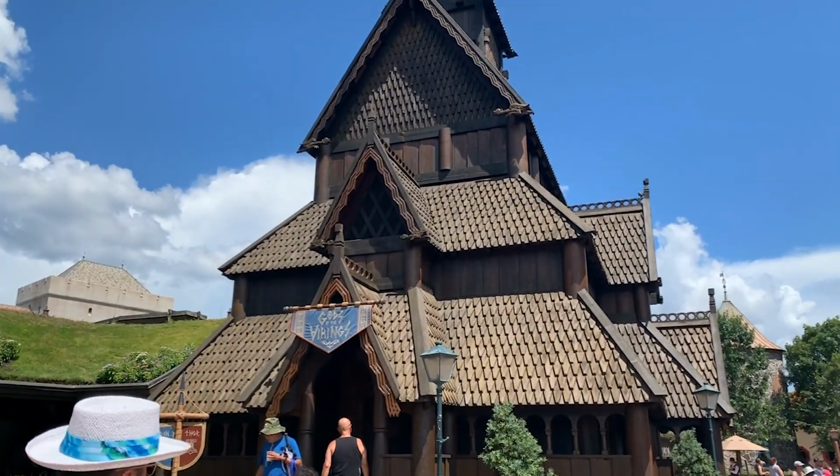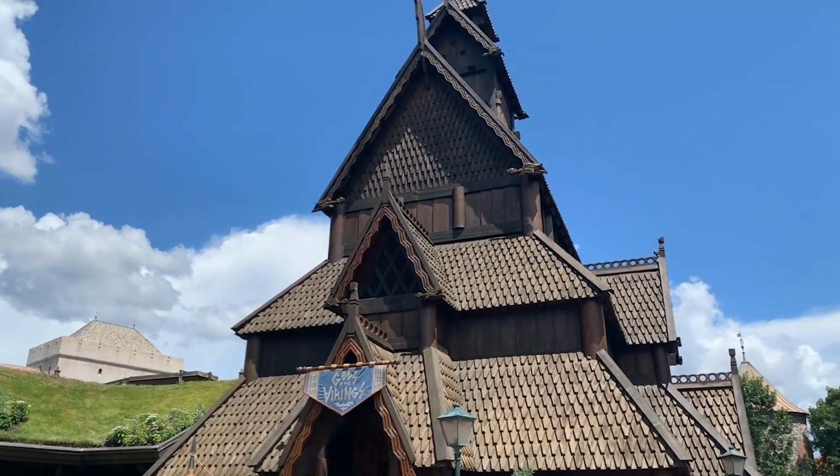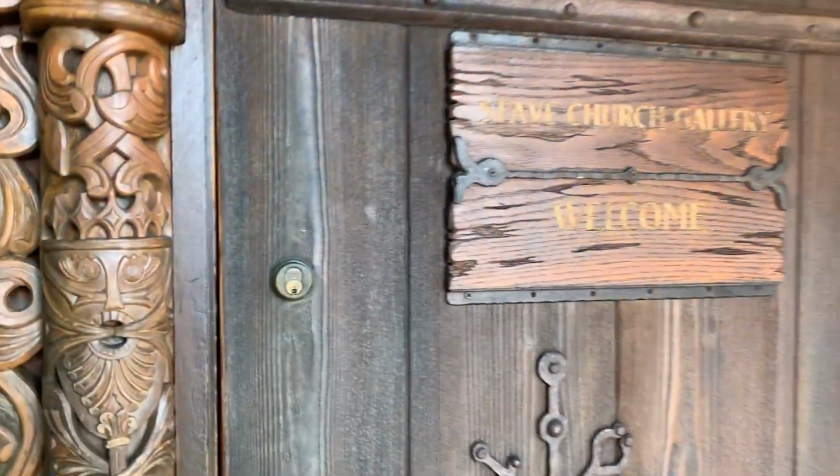In Norway, you can also see this church, which a lot of people just think is like pretty, but you can actually go inside and there's an exhibit about the Vikings.